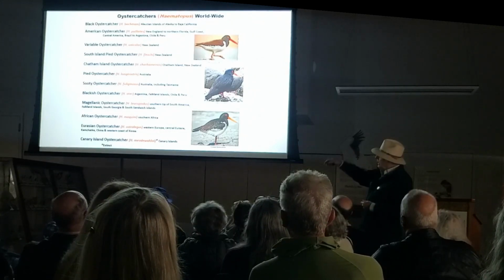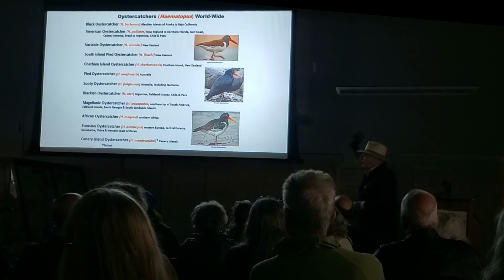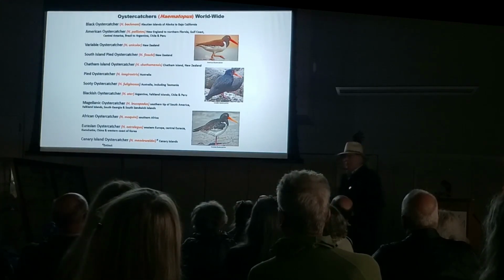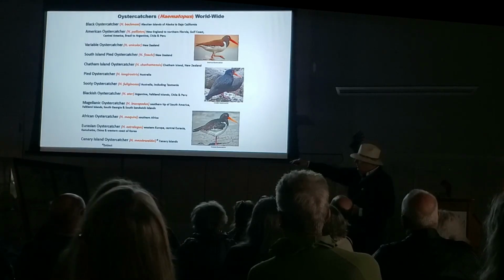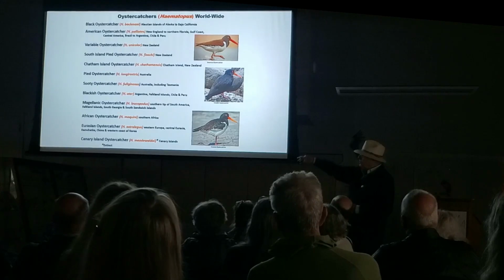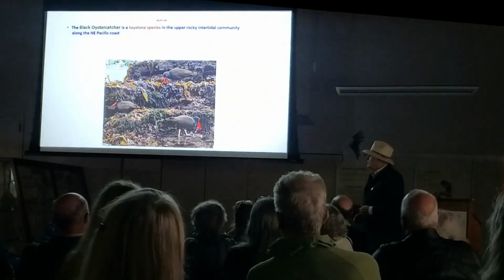But there are a variety of species. A number of people are beginning to look at this using mitochondrial DNA studies, and they may start mixing some of these a little bit and changing them. Even the extinct one, the Canary Island one, they found really is a subspecies of the Eurasian oyster catcher. So some of this may be changing.